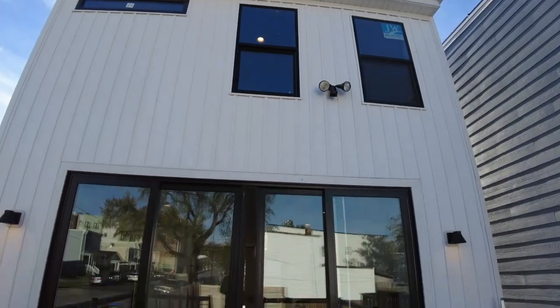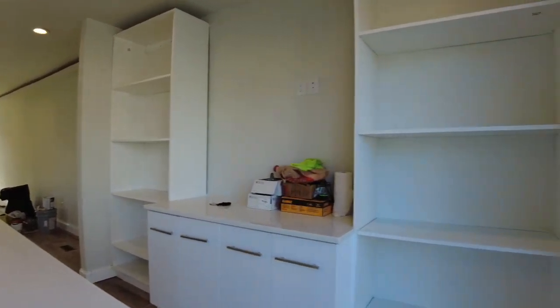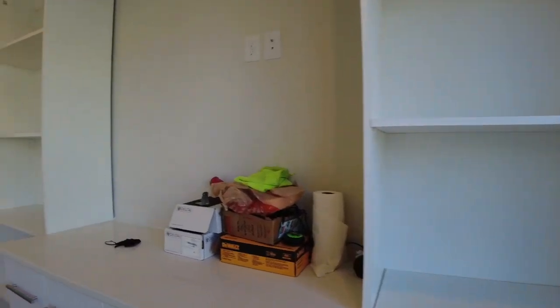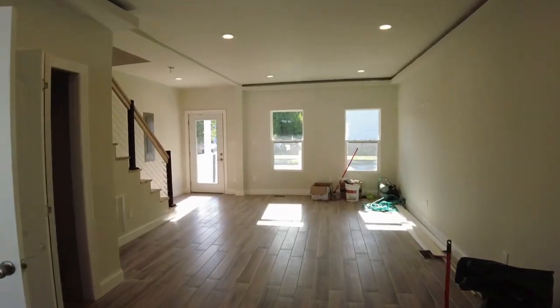Just a really good looking exterior. This home is not new construction. There was actually a home built here, and it was obviously a gut rehab. So that gives you an idea of the level of work that's been put into this beautiful home. All right, let's go on upstairs to see what we have in store up there.